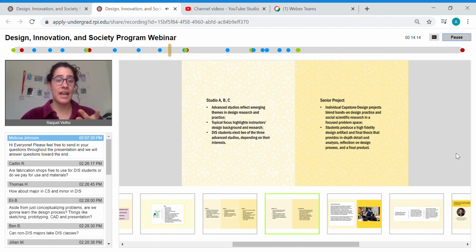But Studios A and B have developed a more sedimented topic as we've taught them now for 2 years, in the way that they've become constituted. Studio A has a regenerative and sustainable design focus, and Studio B has had a very speculative design approach.